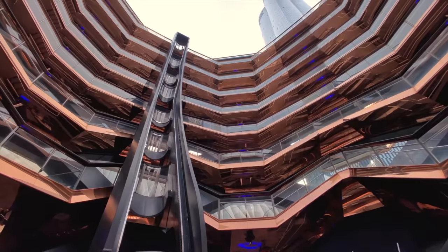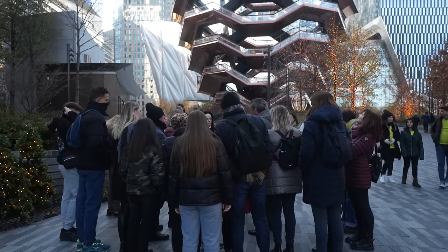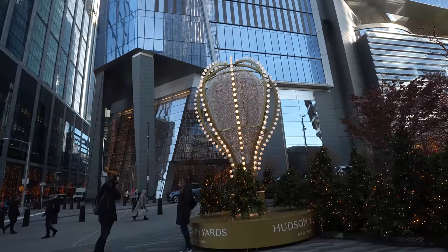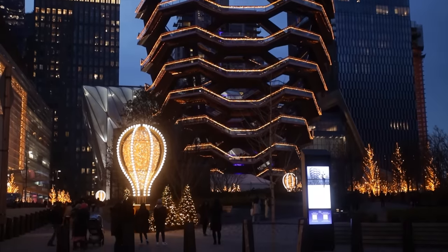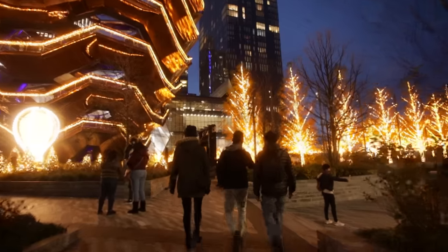Say what you will about the expensive cost of living here or even staying at a hotel, but when they created Hudson Yards, I don't think they realized how big of a tourist attraction this would become. Especially during the holiday season, they go absolutely wild with the decorations. I recommend coming here at night just to see the place lit up. We did a video about this last year.